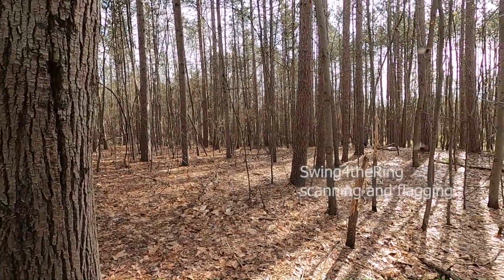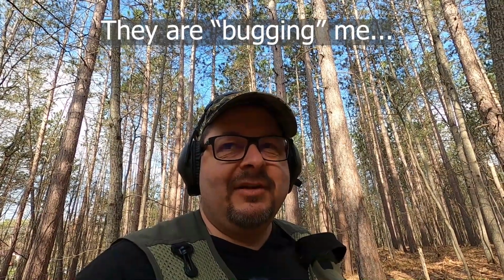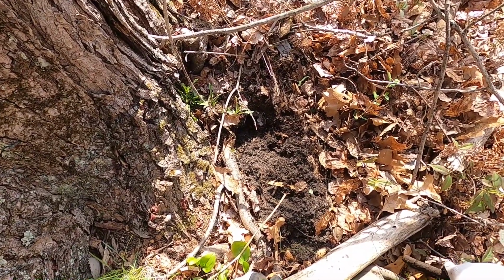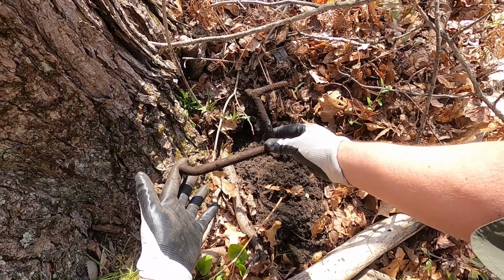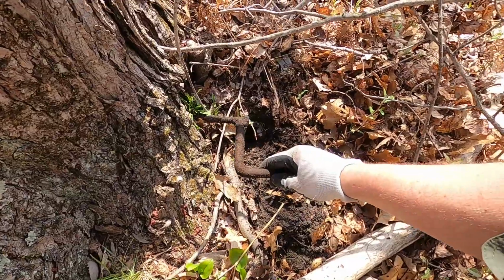Out here with Swing for the Ring. Trying to document some sites. Not sure if you can see the black flies all over the place. It's very annoying. They're not biting, they're just in your face and your nose and your eyes. Oof. Fun. Well, I got a strong iron signal between 30 and 35 and got excited because this is private property near a farm field next to a big old maple, I think this is. I'm like, okay, cool, maybe a farm implement or something. No, it is a climbing step. It's welded to a bolt and modified, but for tree climbing, for deer hunting.